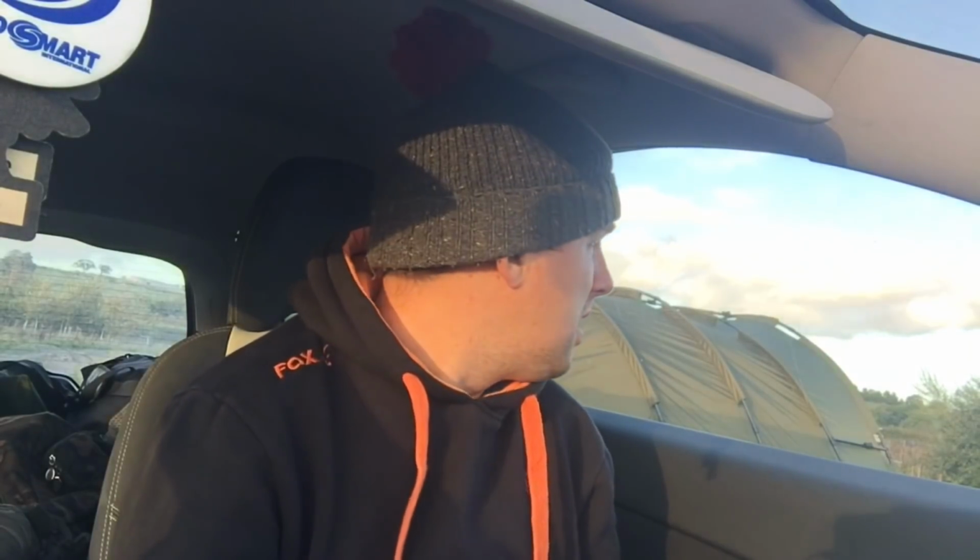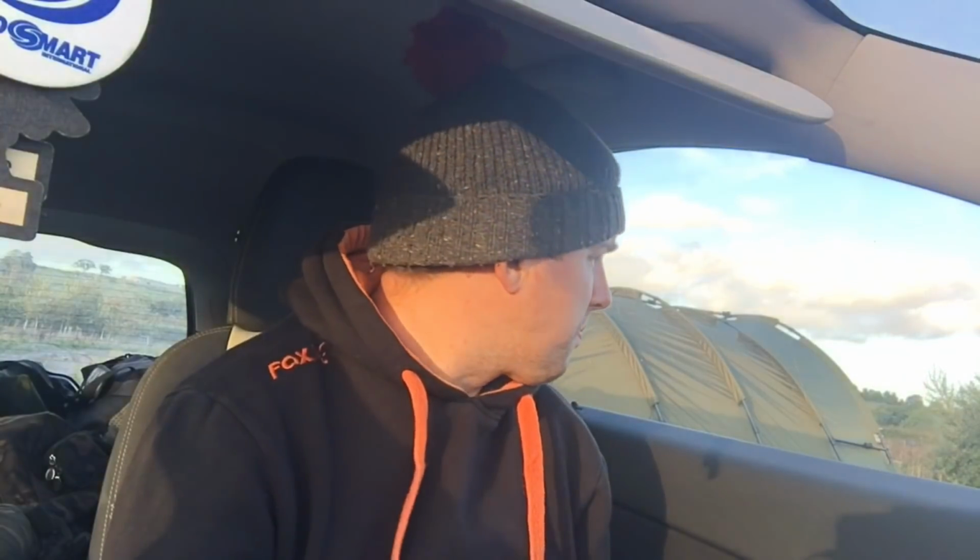Believe it or not, it took us about 3 hours to get properly set up. So I didn't get a rod out in the water until about 2 hours in because we were messing around trying to get stuff in the bivvy, get everything dry. But we managed it, so that's all good. So yeah, the reason why I'm sat in the car is because she's currently in the bivvy asleep. So I didn't really want to wake her up. And you'll see the footage of that in a minute anyway, because I recorded her.